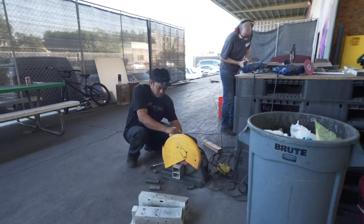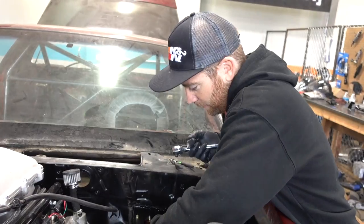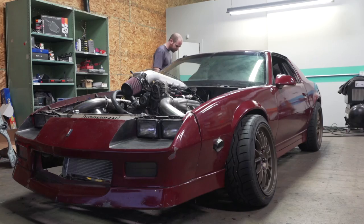To have exactly 27 more hours of work left on this. It's been a lot of work to get this whole car modern. I've been prioritizing go fast and not safety. Fast first, safety last.